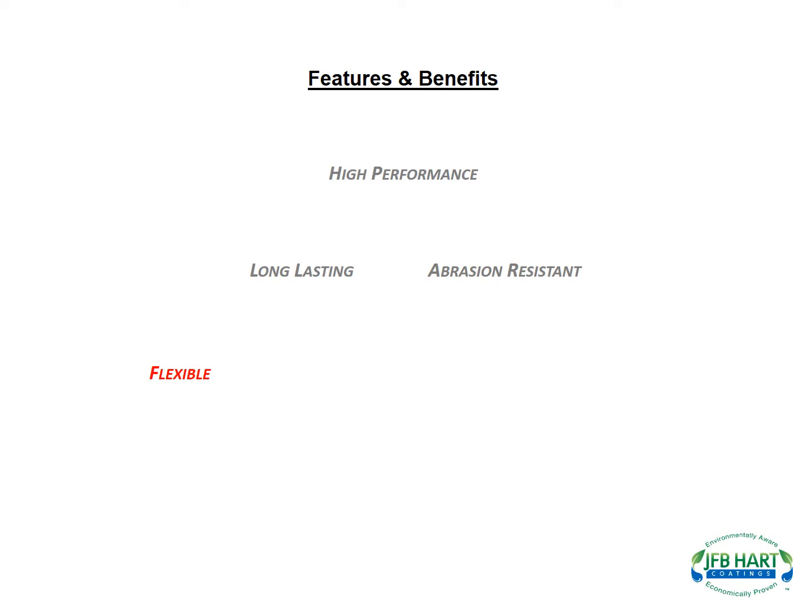One customer has used the HP 105 on sailboat sails. Superior chemical and stain resistance. Being an aliphatic urethane helps provide these characteristics. Increased durability. Restores the luster and color in old-looking substrates. High hardness. The coatings have a 4H pencil hardness.